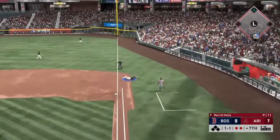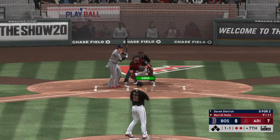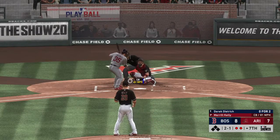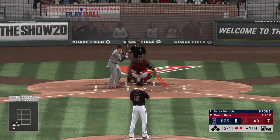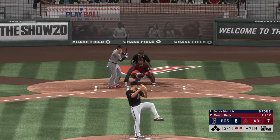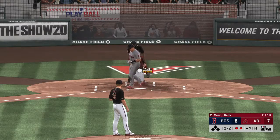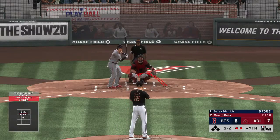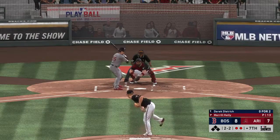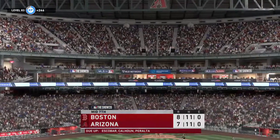Hit on the ground down the first baseline. And this will be a foul ball as the first baseman makes a Herculean effort to make the stop. Easy there, Cha-Cha. Can't find the zone there as he lays off the breaking ball. Unable to get the bat around in time, and the count evens at 2-2. 2 out, nobody on. Swing and a miss for strike three. Pulled the string on him that time, and the inning is over.